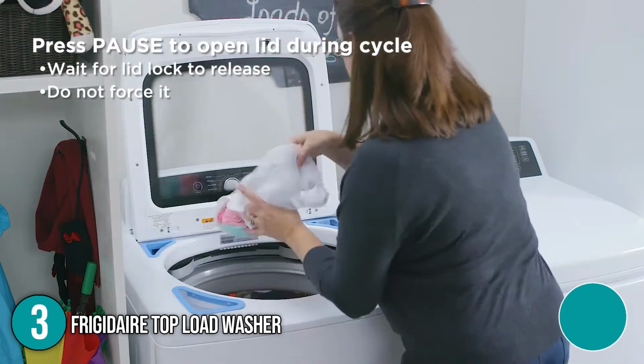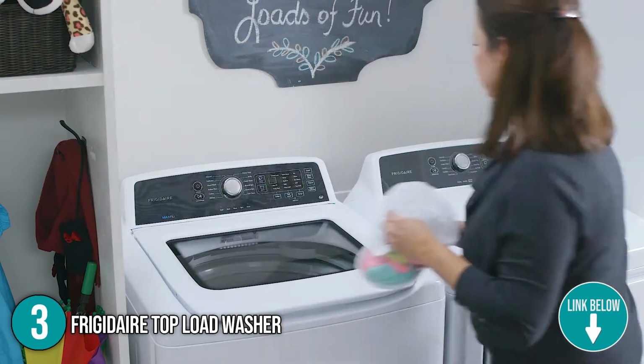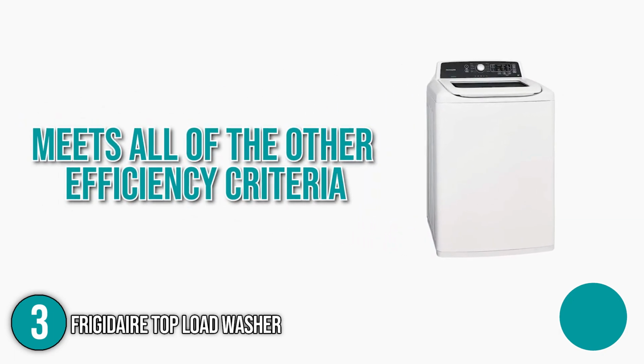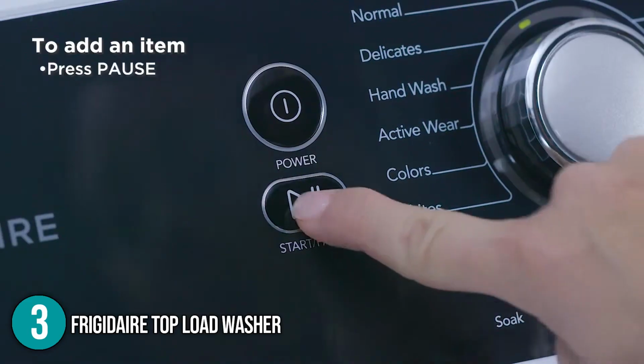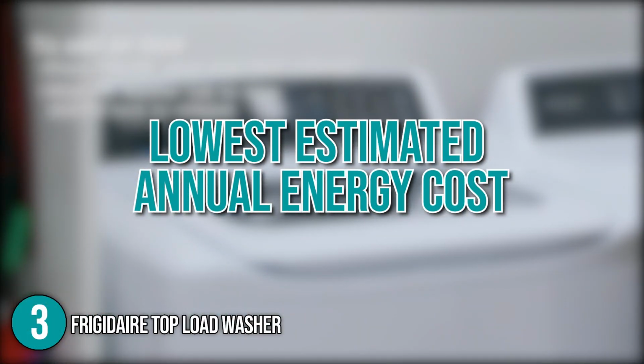Even if you don't want to worry over your clothing, the see-through lid can give you peace of mind that the thumping in the machine isn't anything valuable. Although this washer is not Energy Star certified, it meets all of the other efficiency criteria. Our team would like to make mention that it has the lowest estimated annual energy cost and energy use out of all the units we tested.